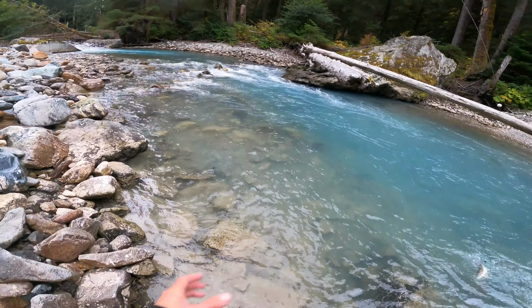If there's fish actively nesting, we don't cast to those. That's cheating. We give the fish a break at least once a year. They really don't care too much about predators. They're so focused on laying their eggs and fertilizing their eggs and protecting their redd. So we leave those fish alone. Super cool.